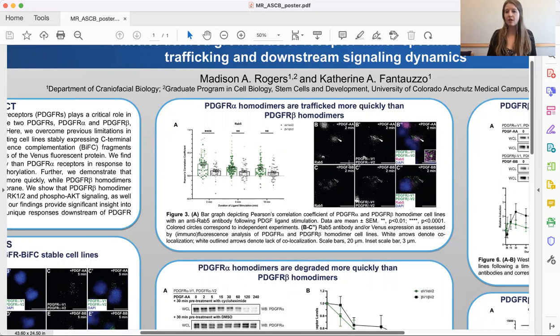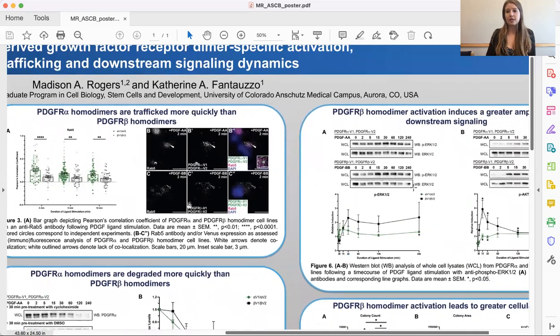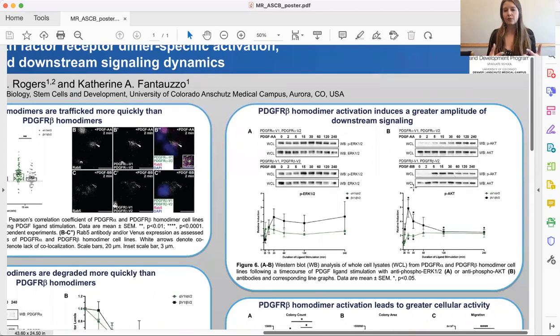Some of the things that I found are that the alpha homodimers, shown on this top panel, become internalized or go into the cell more quickly than the beta homodimers, which stay on the surface of the cell for a lot longer. So the second thing that the receptors can do within the cell is signal to other proteins.